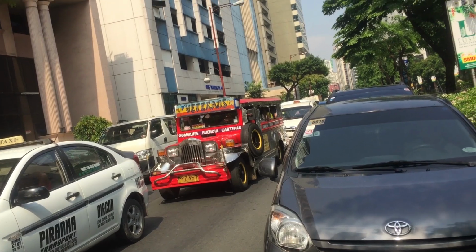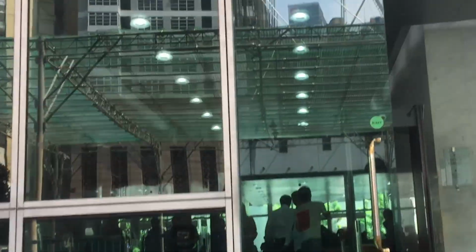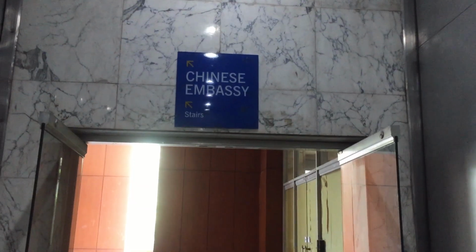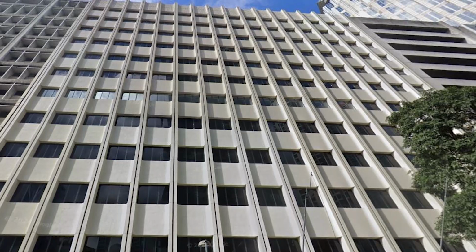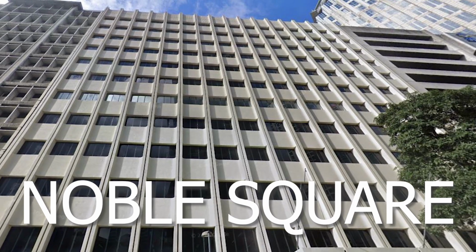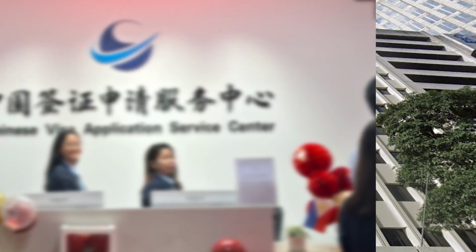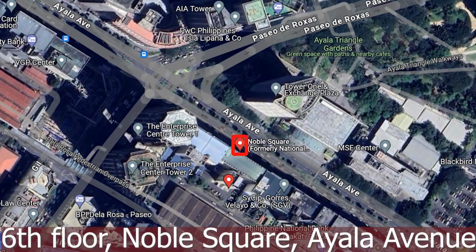First of all, let me remind you that we have a very important announcement from the Embassy of China here in the Philippines. If you're applying for a visa, you need to visit the Visa Application Center at Nobel Square. You heard it right, Nobel Square instead of World Trade Center. The Chinese Visa Application Service Center is located at the 6th floor, Nobel Square, Ayala Avenue, Makati City.